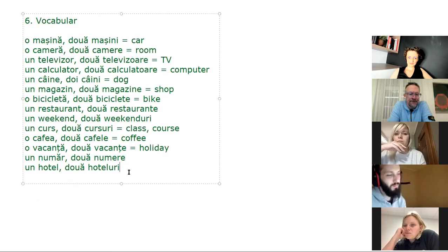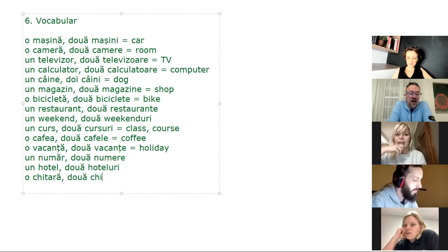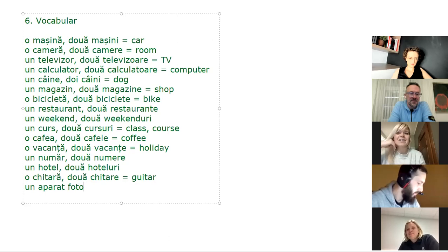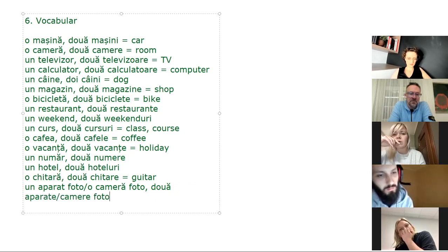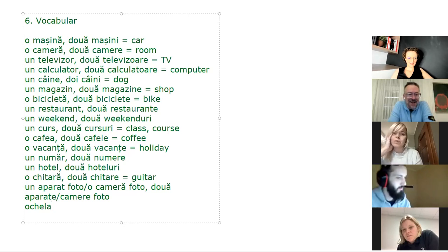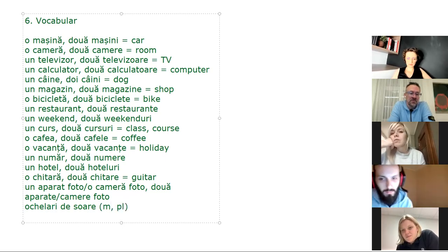How would you say a guitar? O chitară, două chitare. How would you say camera? Un aparat foto. Or you could say o cameră foto. And the plural is două aparate or camere foto. How about sunglasses? Ochelari de soare. Yes. And it's masculine plural. Always masculine plural.